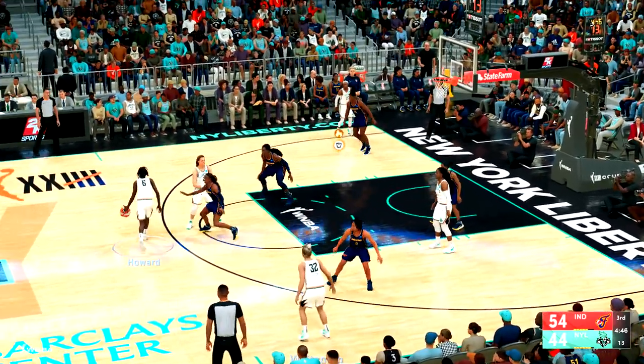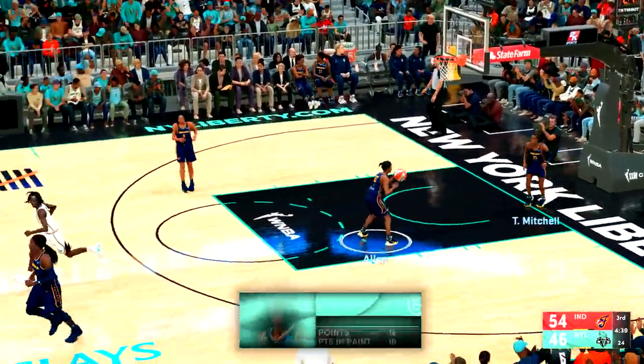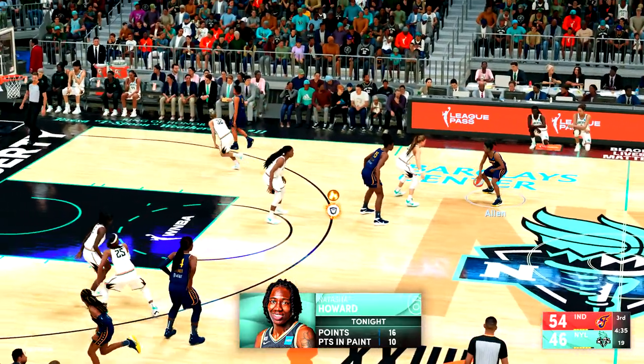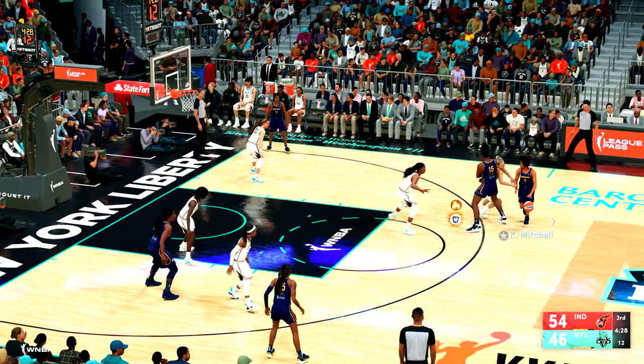Now Howard. Made that one. It's her seventh of the contest. 7 for 15 from the floor. I just love the composure Howard plays with inside. She's so comfortable around the rim. Mitchell outside. There's a screen by McCowan.